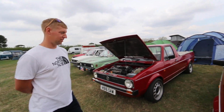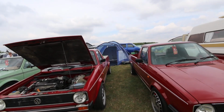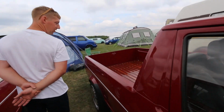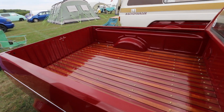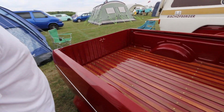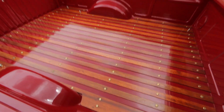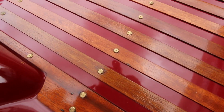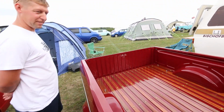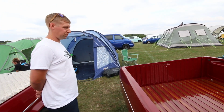Yeah, for sure. Wow. Talk us through the bed, because that's very impressive. The bed had a bit of work. So it's been replaced, all welded in, and then I put some wood in there. Look at all the slotted brass screws. Christ, they're all riv nutted. Yeah. Drilled, riv nutted. They're all pointing the same direction. Pointing the same way. Christ.